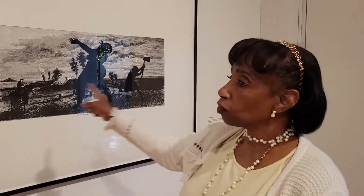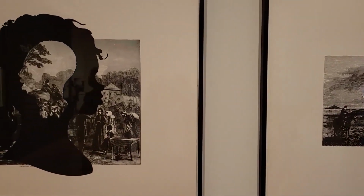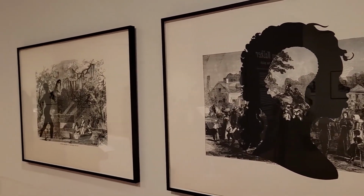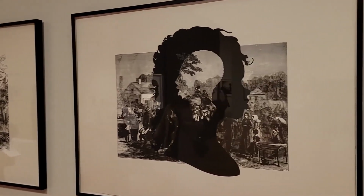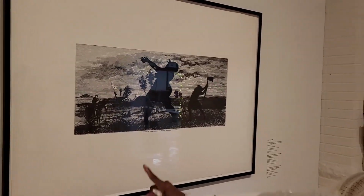All right, so all of these are from Harper's. She took them from an 1866 compilation of illustrations from Harper's. The magazine was founded in 1850, and the weekly was founded in 1857. And this is where a lot of these illustrations came from, because it was heavily illustrated.